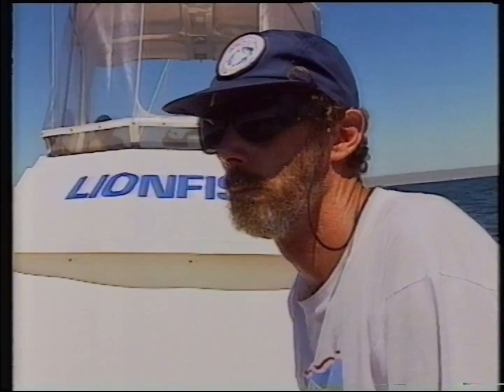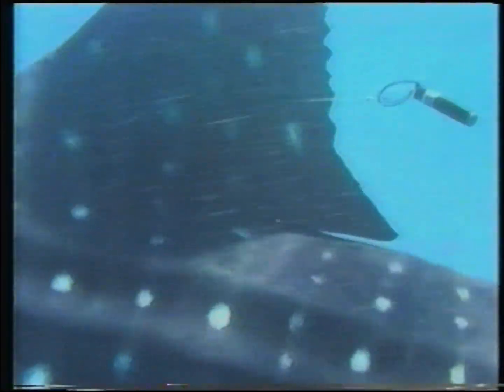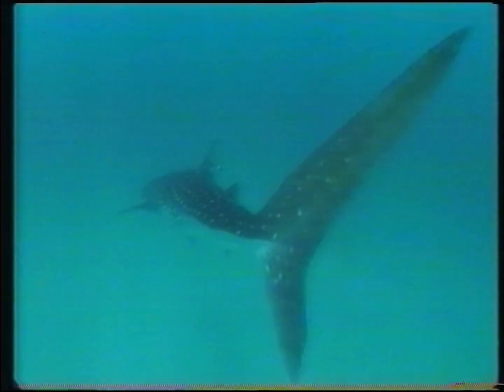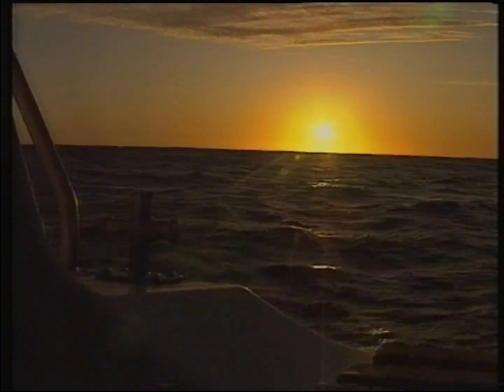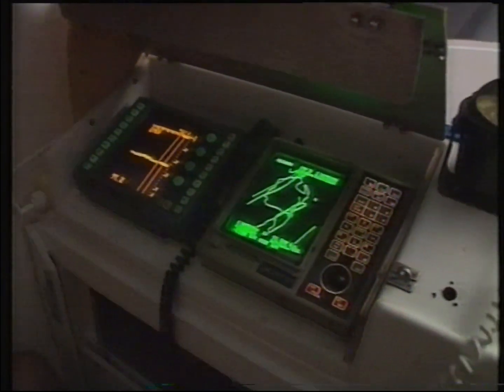Wild animals are always difficult to track. The main reason is you don't know what they're going to do. It could possibly go for hundreds of miles, and so once you're committed to that tracking exercise, you're also committed to going wherever that animal goes. To obtain any useful information about where a whale shark goes, you have to track it for at least 24 hours. The trick is to stay awake that long.